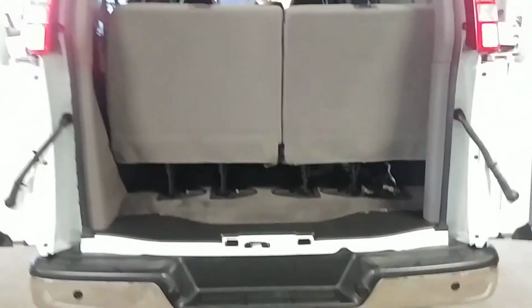All right. This is, of course, what one of your panels looks like. Look very good. This is your rear cargo area, as you can see. So the seats go and everything like that. Here's the other side of the door. Barn door looks good.